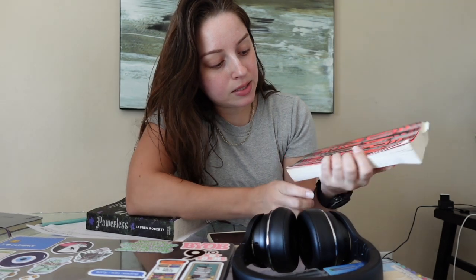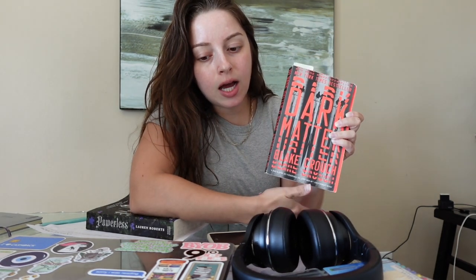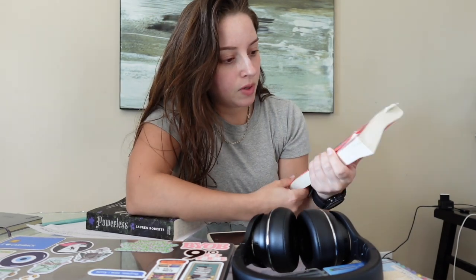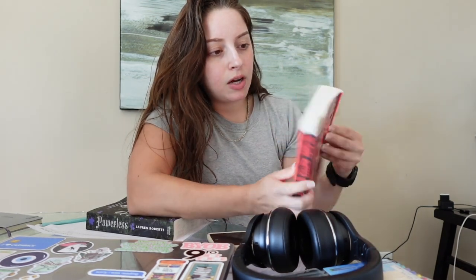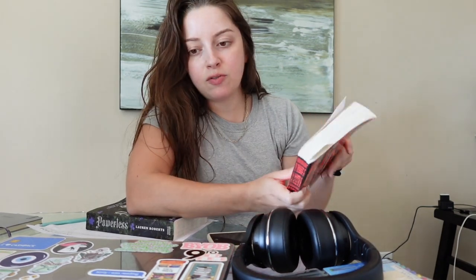I did read before that. I was reading on the beach, as y'all saw. Currently reading Dark Matter. I've heard great things about this so far. It's not slow, it's just I'm a bit confused as to what's happening, and I'm intrigued as to why people think it's a mind-blowing book or whatever they say it is. So, how far in? 54 pages.